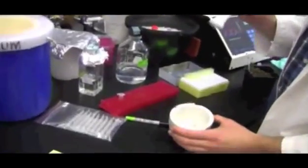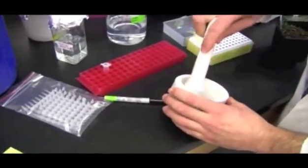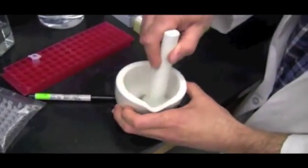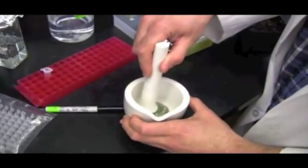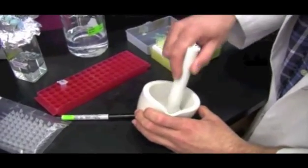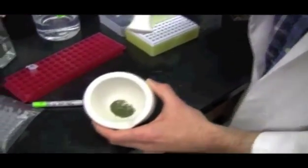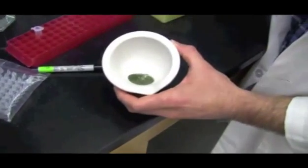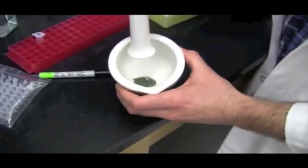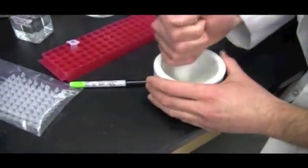Now we have a frozen plant, and so now I'm going to grind it up. It's crunching just like a potato chip, pretty much. You see that? Need to wait for all the nitrogen to boil out really quick. Close. There we go. Alright, now we grind it up.